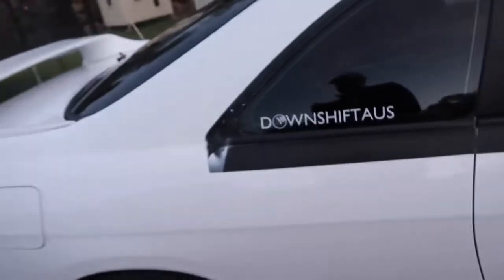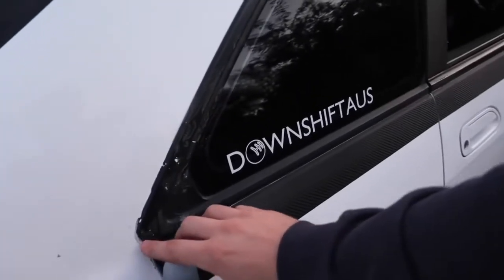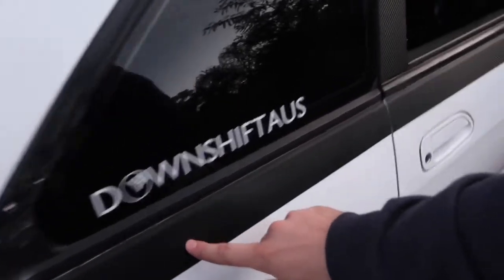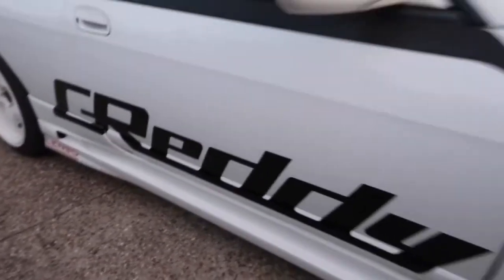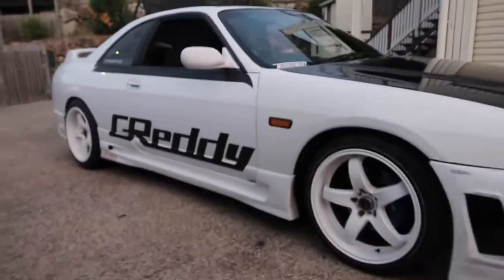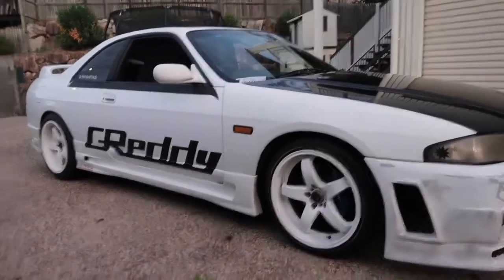All I really need to do on this thing, if I may put it a better way, is de-ghettofy it. And that's get rid of stuff like this. So like this strip, this carbon rubbish that's been on it for a while. These stickers on the door. And don't get me wrong, I actually kind of like it. It looks kind of cool for what it is.